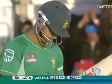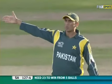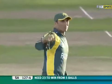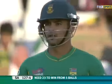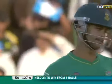Good start by Armour. South Africa would have fancied their chances, chasing 149. Pakistan have been desperate. They've defended well. Their spinners have bowled brilliantly. Their fans are loving it. They're over the moon, the crowd at Trent Bridge. Five balls to go.